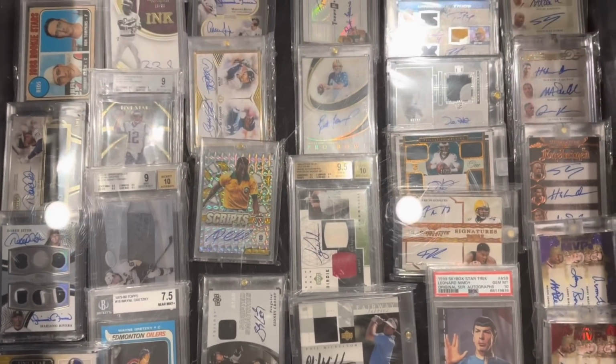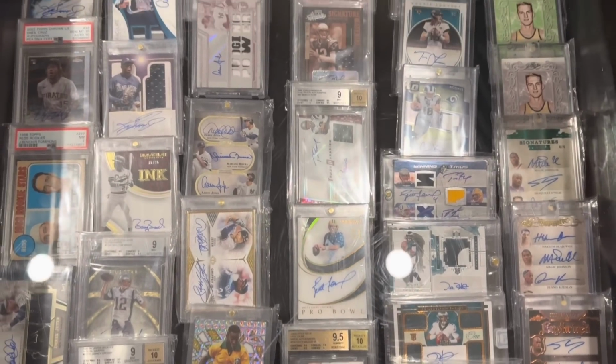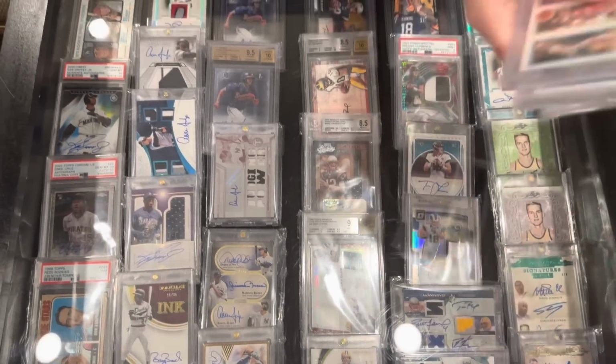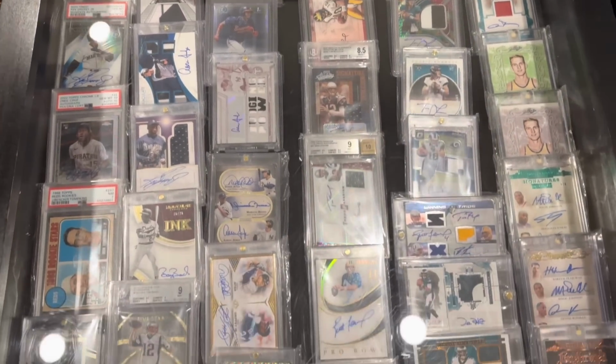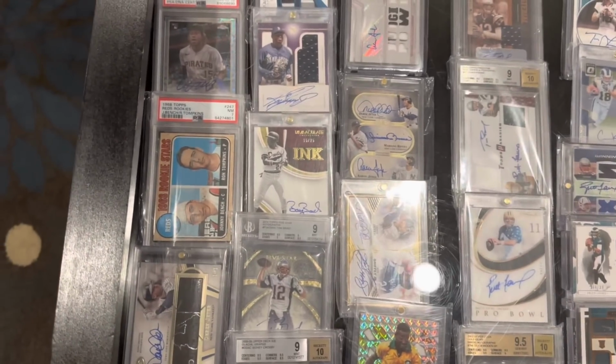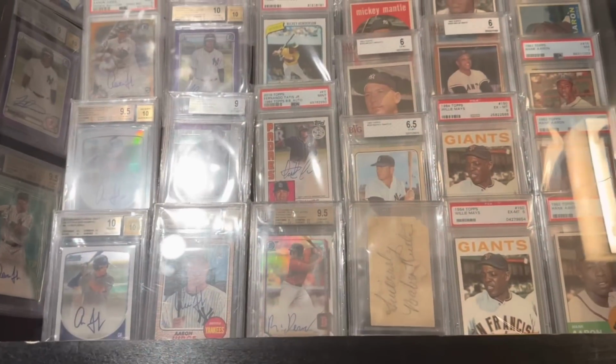Got that Pele autograph. Caught my eye right there in the center. To the left, you got a nice Bench rookie. This case had some really cool autographs, and I'm always a sucker for all-time players on modern cards autographs. So cases like this, I always give a good look to.